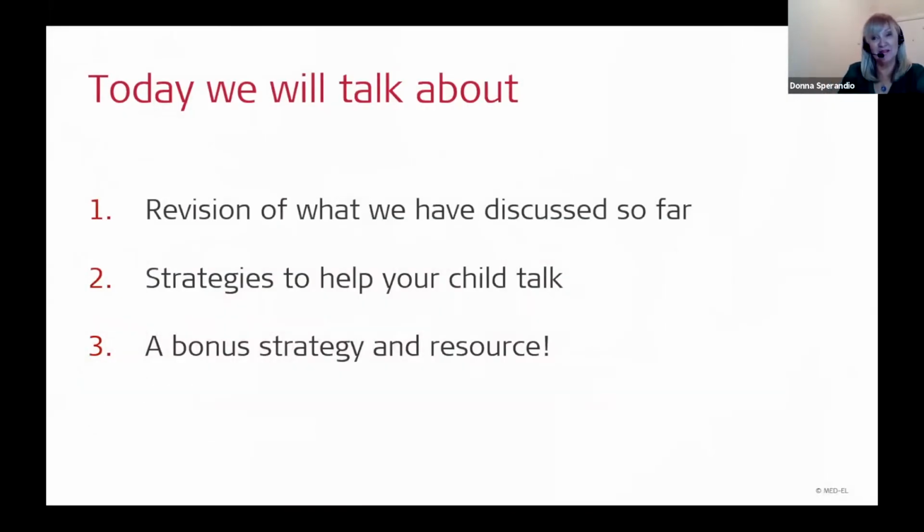Okay, so what will we talk about today? We're going to do a little bit of revision of what we've talked about so far. Today we'll be focusing on strategies that will really help your child get started talking, or if they're already talking, expand what they can say. As usual, we'll have our 4 strategies and our usual free resource. But as a special bonus for our last webinar in the series, there'll be an additional bonus strategy and resource for you.